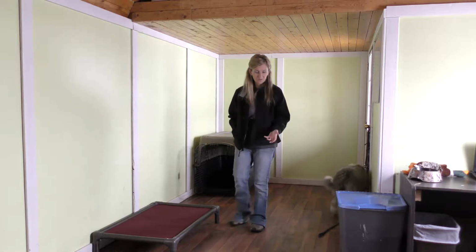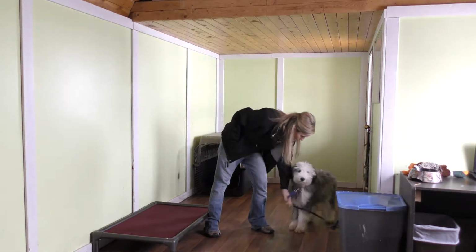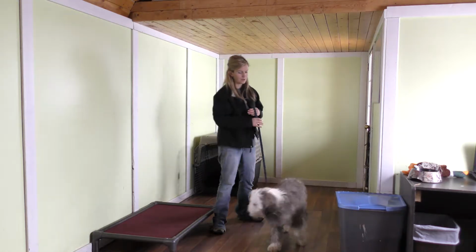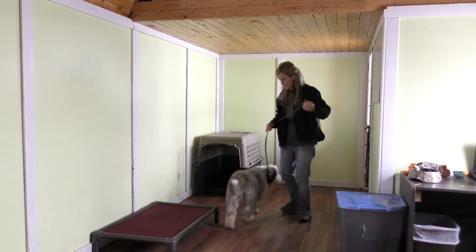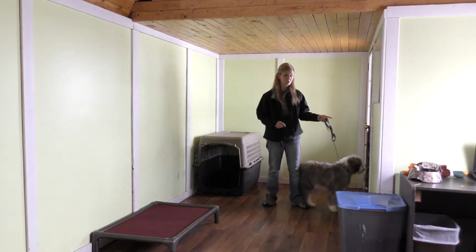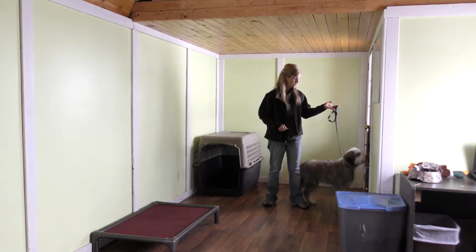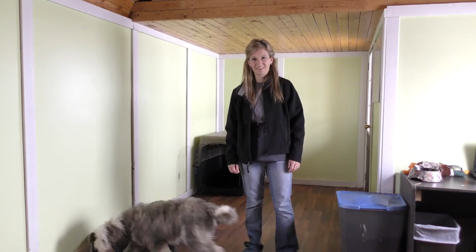So sitting for greeting does several things for you. You want to go outside? Hold that thought. I'm going to come back to sitting for greeting. And she touched the bell and rang the bell, and so we're going to jump into house training, and we'll show you what she has learned as far as that goes.